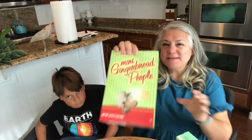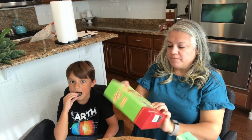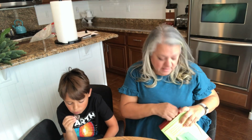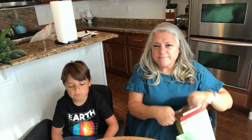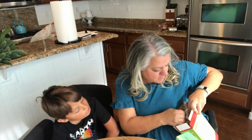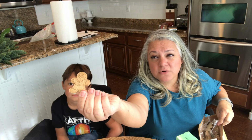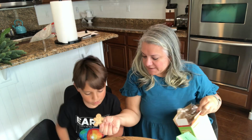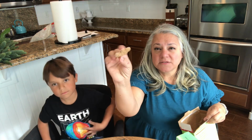Now let's try something a little different. Mini gingerbread people. So tell me if you make gingerbread houses with your family, like a family activity. We don't. No, not normally. So if you do, these cute little people, how adorable are they? Here, take that one. And it's got like an icing on the back. So good. Be good with hot chocolate or cider.